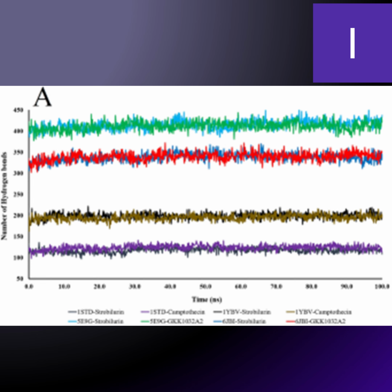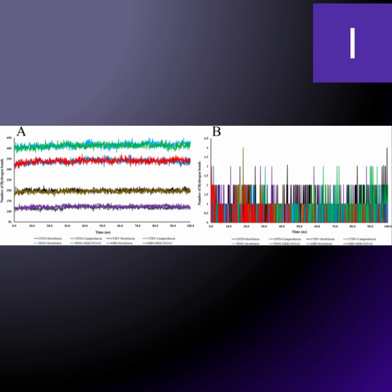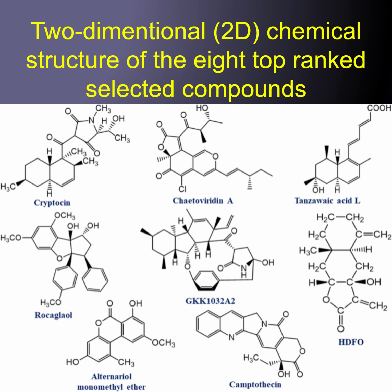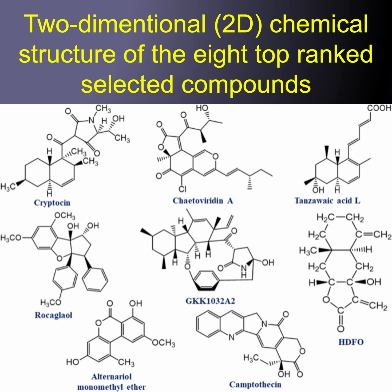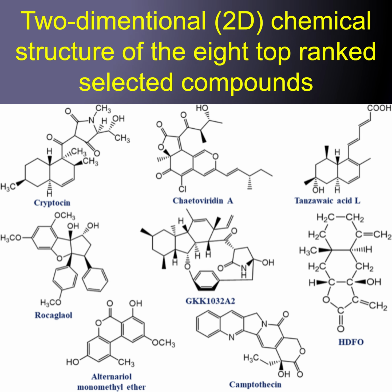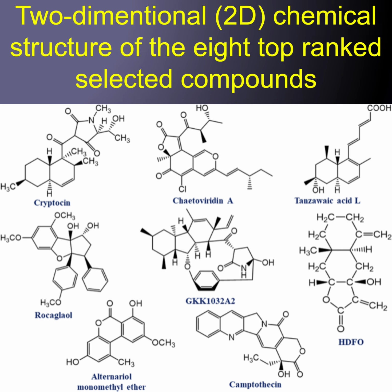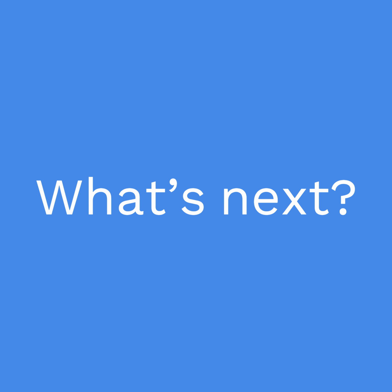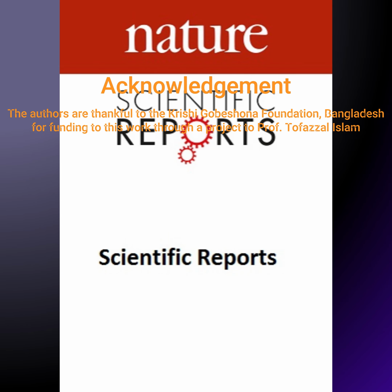And when you look at hydrogen bonding patterns in Fig. A and Fig. B, you'll see that especially for GKK 1032A2, the interactions are strong and persistent, similar to what commercial fungicides achieve. Multi-site natural compounds offer a major advantage over single-target fungicides by slowing resistance. In silico results match earlier lab evidence, especially for camptothecin, GKK 1032A2, and ketoviridin, all of which show strong antifungal potential. The main caveat is that all data are in silico, so in vitro, in vivo and field tests are still needed. Overall, these three molecules stand out as promising eco-friendly fungicide candidates pending further validation.